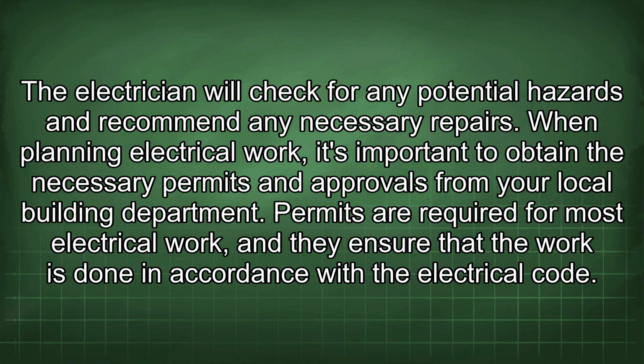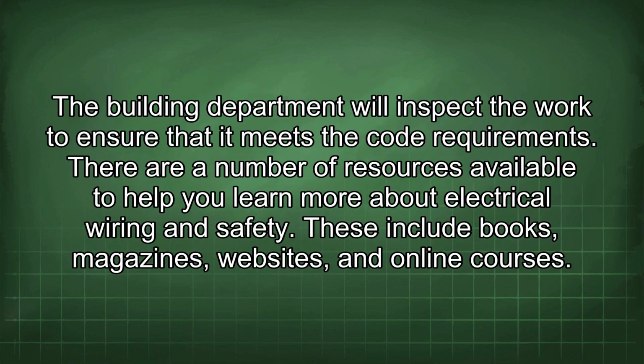When planning electrical work, it's important to obtain the necessary permits and approvals from your local building department. Permits are required for most electrical work, and they ensure that the work is done in accordance with the electrical code. The building department will inspect the work to ensure that it meets the code requirements.